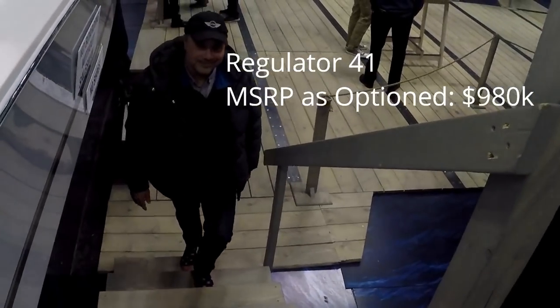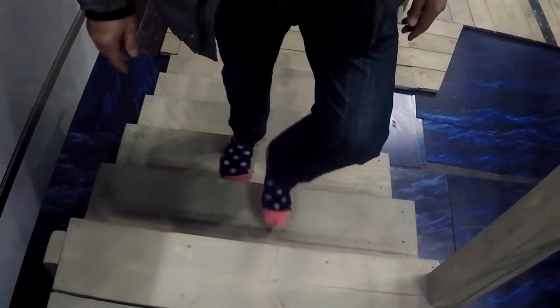Oh, look at those socks. That's what we want to show. Oh, yeah. Those pink socks.